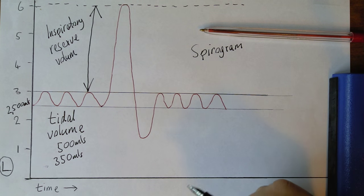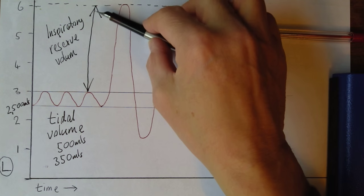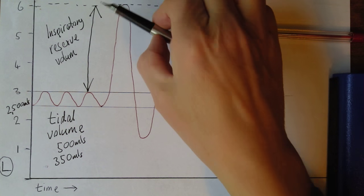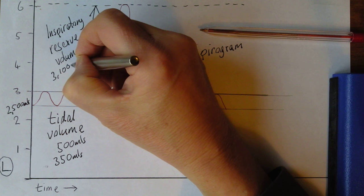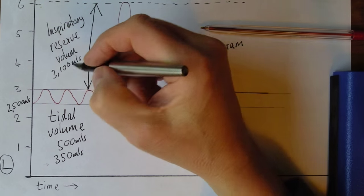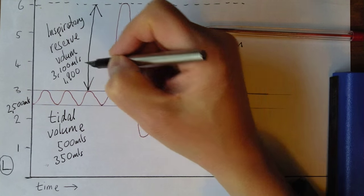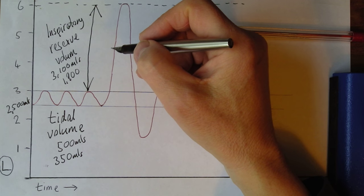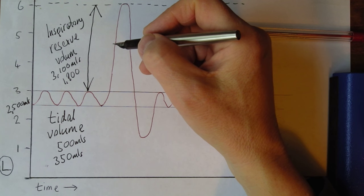So the inspiratory reserve volume is from the top of where we normally stop breathing in to where we can breathe in with an absolute effort. And in a young fit man, that's probably going to be about 3,100 mils there. Young fit woman, 1,900. Depends how big you are, of course. You know, bigger people are going to have larger thoracic cavities. So that's all we can possibly breathe in.